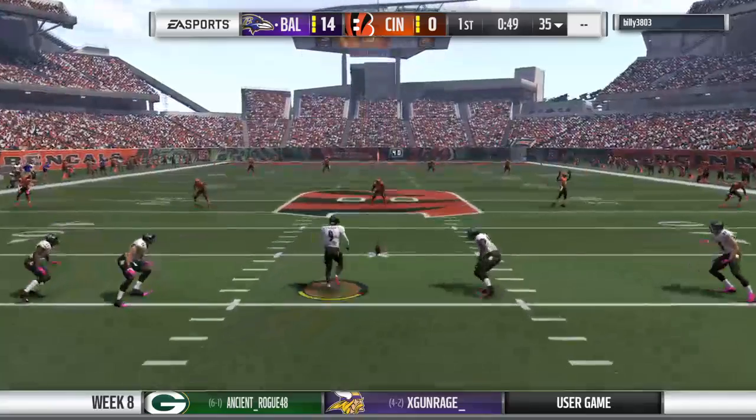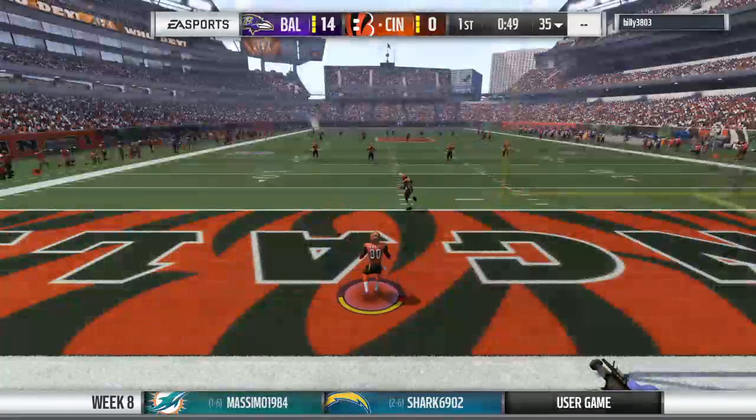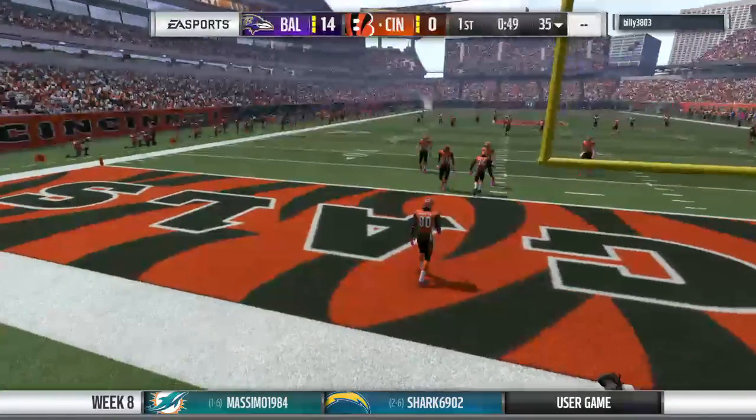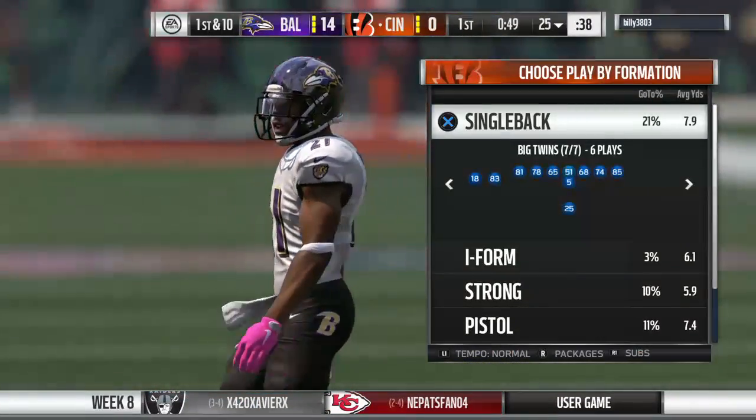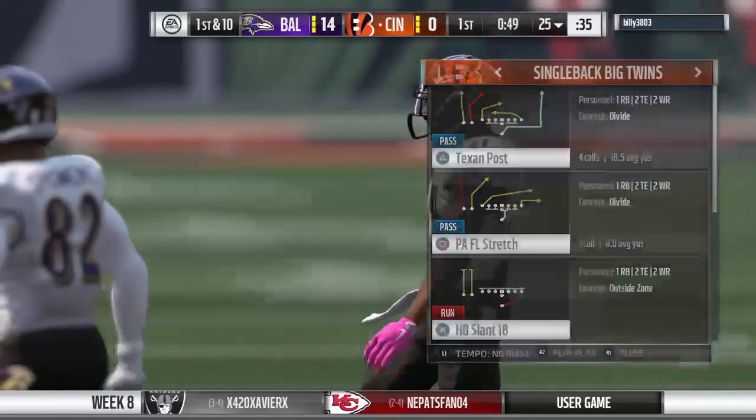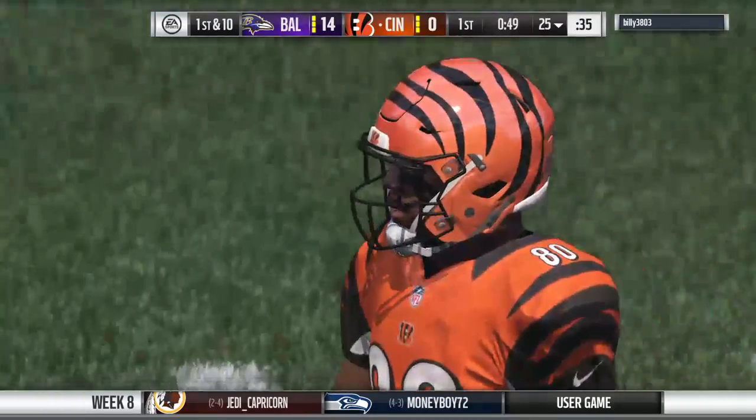Tucker now to kick it away following the touchdown. And they will not get a chance to return this one as it's through the end zone for a touchback. Cincinnati now ready to take the field. And last drive, 3 and out.